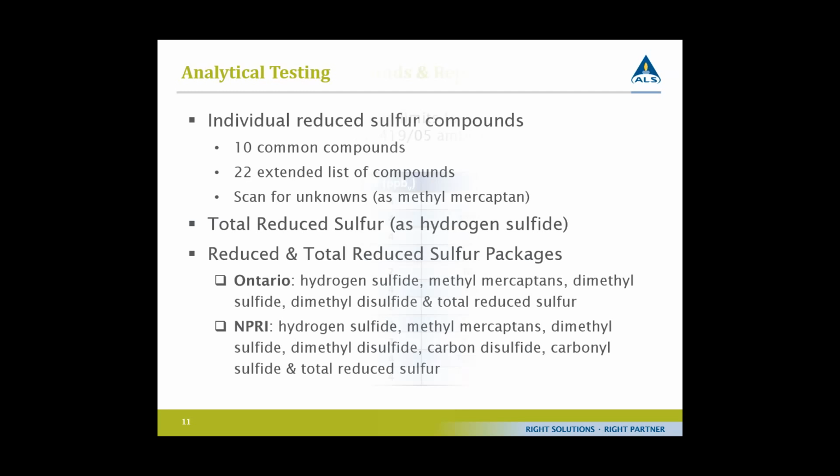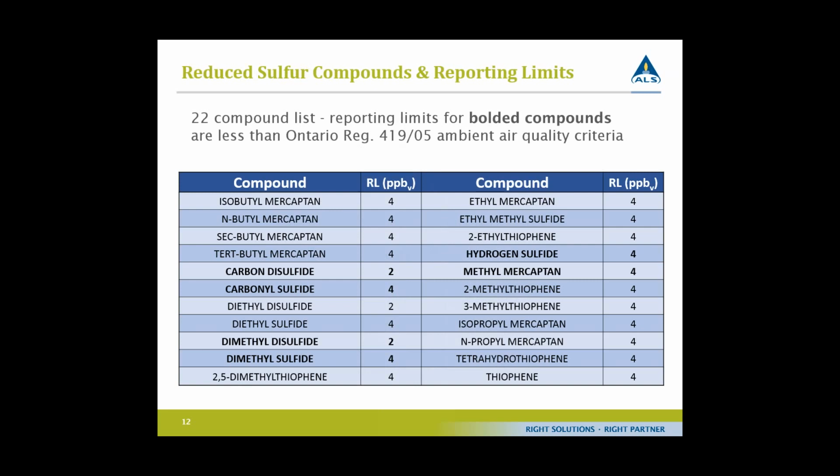Okay, this slide highlights our current reporting limits for the 22 compound list, the compounds that are in our list. The bolded compounds are the ones that are in the Ontario or the Environment Canada list, and our reporting limits for those compounds are less than the Ontario criteria. So that's good.